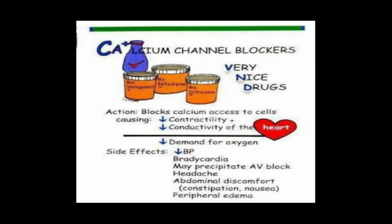Let's talk about the action. What do calcium channel blockers do in the body? Well, guess what? They block calcium. They don't allow the calcium to enter the cells, which decreases the ability to contract the heart and the conduction of the heart's electrical system. It also decreases the demand for oxygen in the body. So all of those things allow the blood pressure to go down.